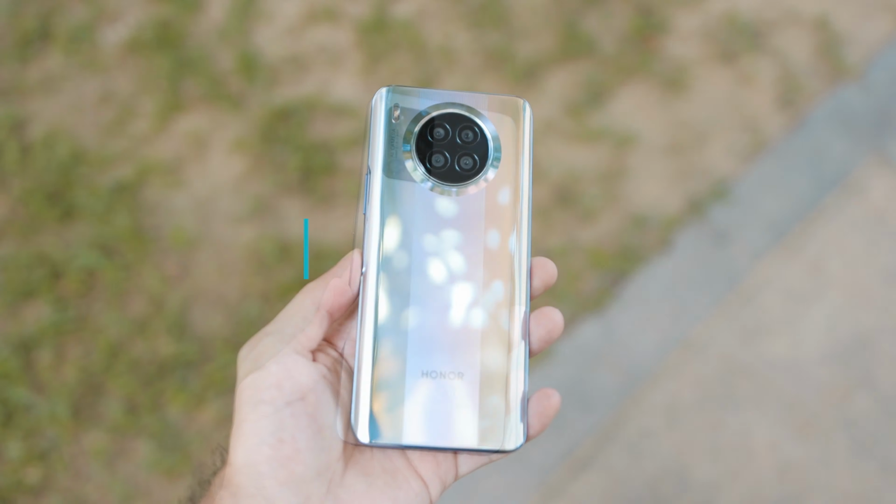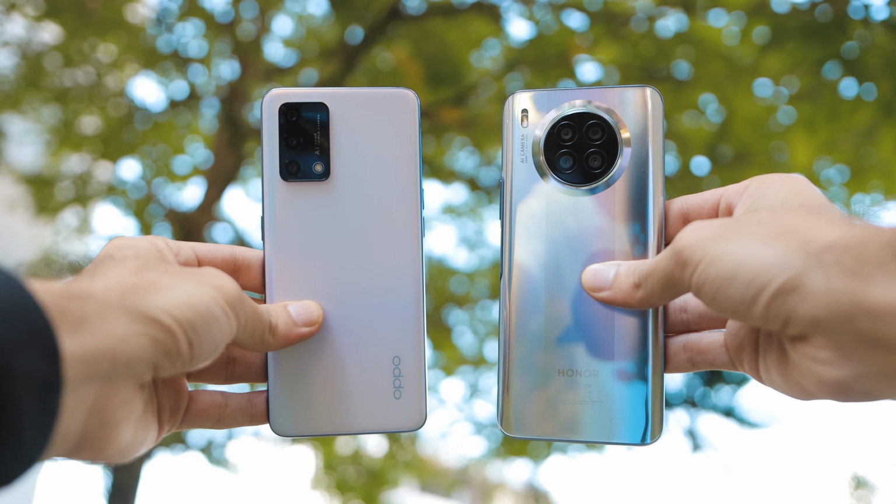We're at a point in time where the difference between budget mid-range smartphones and flagship smartphones is very minimal. Today we're comparing two of the most popular budget smartphones on the market. We've got the OPPO A95 and the Honor 50 Lite. Let's find out which one's a better pick for you.